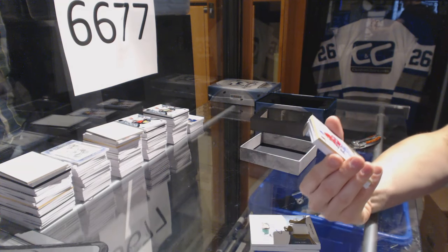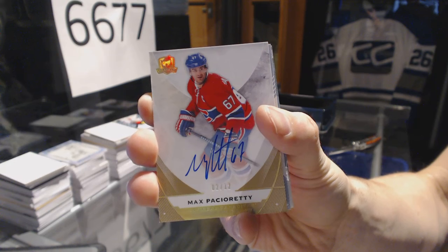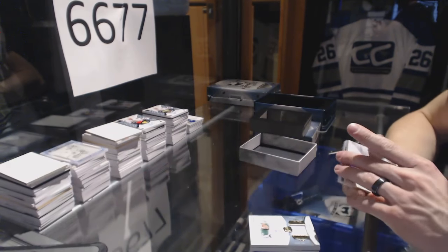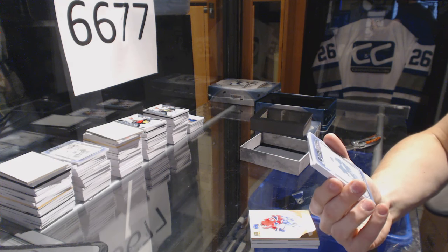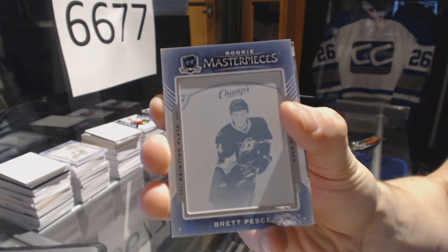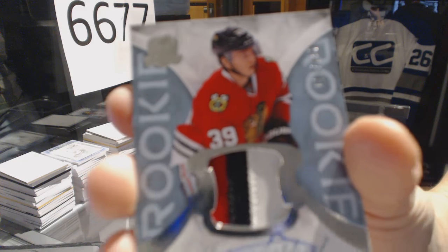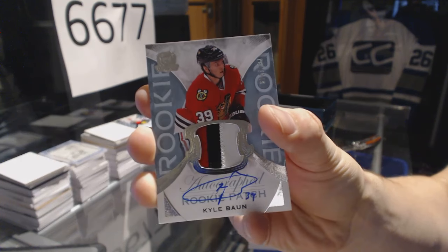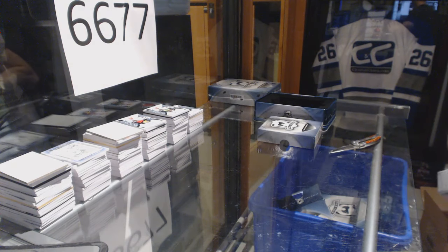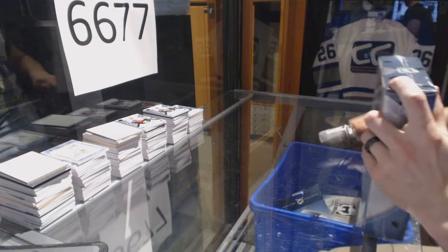We've got a base gold autograph, number 2 of 12 for the Montreal Canadiens, Max Pacioretty. We've got a Rookie Masterpieces, 1 of 1 cyan printing plate from Champs for the Carolina Hurricanes, Brett Pesce. And we've got a three-color rookie patch auto number 249 for the Chicago Blackhawks, Kyle Baun. To tin number 5 to finish it up.